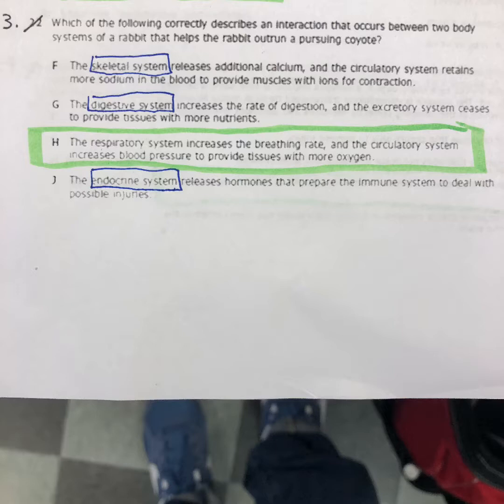The digestive system just breaks down food, so H would have been your correct answer. The endocrine system just releases hormones. All right, yeah, could you release adrenaline and all that? Yeah, but you gotta have something to move the rabbit's body. And so at that point, the respiratory and the circulatory system to get oxygen to the muscles so they can move is the correct answer, okay?